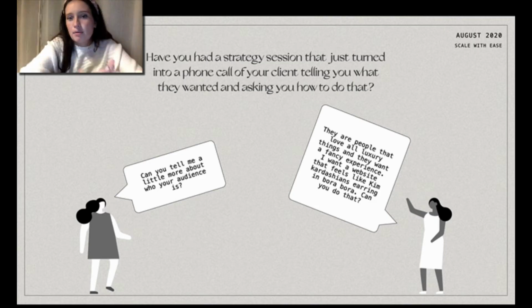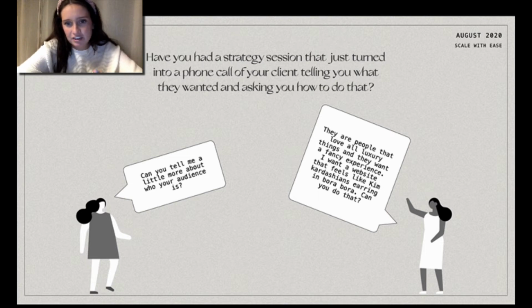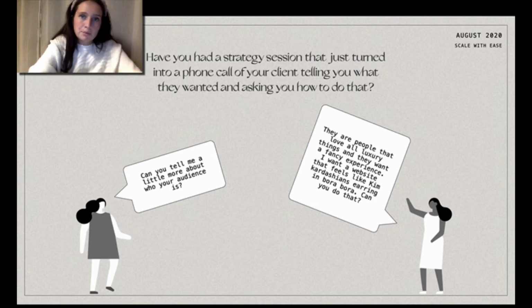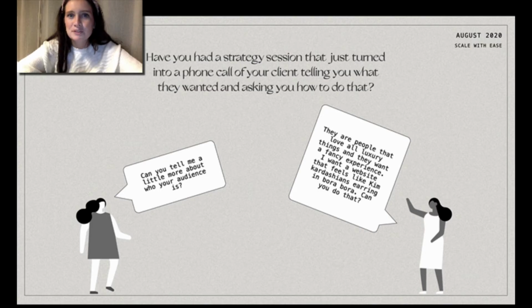And then they might come back and say, oh, they're all people that love all things luxury and they want a fancy experience. Therefore, I want a website that feels like Kim Kardashian's earring in Bora Bora. Can you do that? And they start prescribing solutions to their problem. And then you'll probably come back and be like, oh yeah, here's how we can do that. I think that's possible. Sounds fun. Great. Cool. End of phone call. You didn't really solve problems besides talking about what you want the finished product to look like.